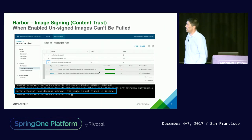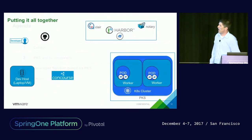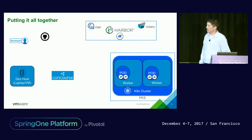All right, so then let's get into the solution really quickly. Just a high-level overview. So we have a developer on the left. Again, he's building a conference web app, a very simple app, as Merlin alluded to. It's a Go application. He's on his laptop. Maybe he's on a VDI desktop. He writes some code. He commits it to Git stash internally.